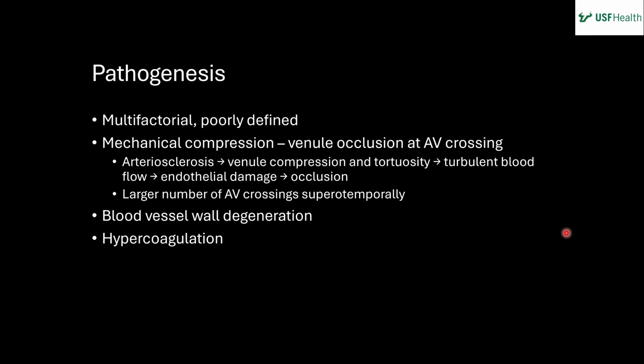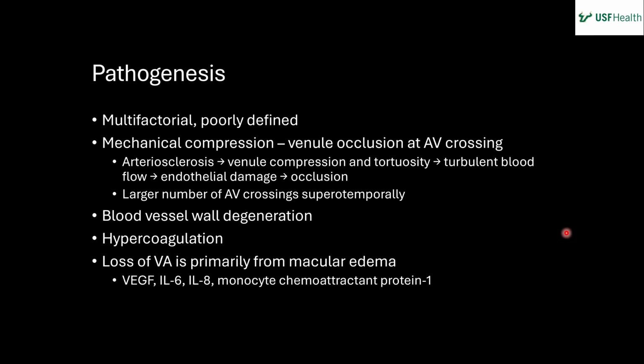And then there's also thought to be some level of blood vessel wall degeneration and hypercoagulation as factors in the pathogenesis. Loss of visual acuity in BRVO is primarily from macular edema. VEGF, interleukin 6, interleukin 8, and monocyte chemoattractant protein 1 are all pro-macular edema signaling molecules.